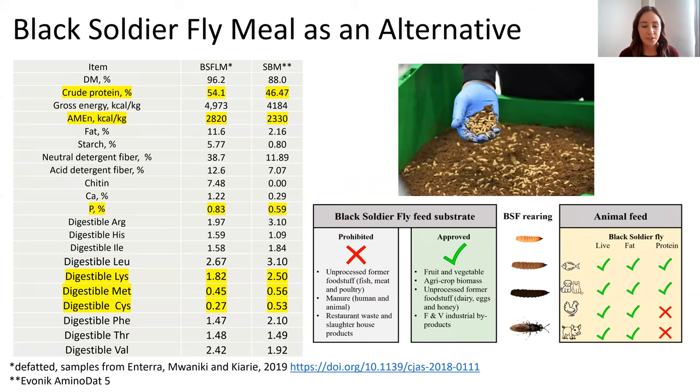The alternative that I'm interested in is black soldier fly larvae meal. Nutritionally speaking, black soldier fly meal could be an ideal alternative as its nutritional composition makes it suitable as part of a balanced diet according to many different strain-specific production guidelines.